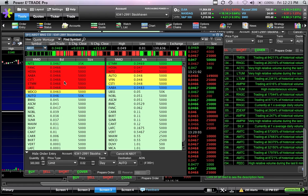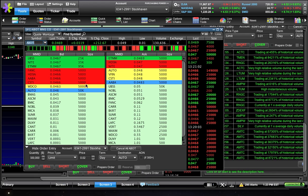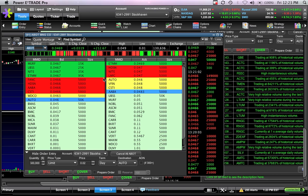Just got to have patience and watch. You see the 4.66s are stacking up again. But really though, we want to see these bids go up to 4.7 and 4.8 so that ABOT can get back up and test 5 cents again. This is nice. Some bids starting to pop up, but the ask is stacking too, so it's a little bit of a tug of war right here.